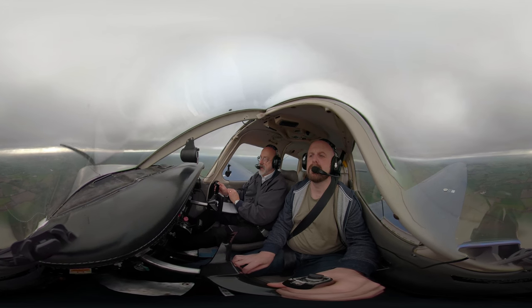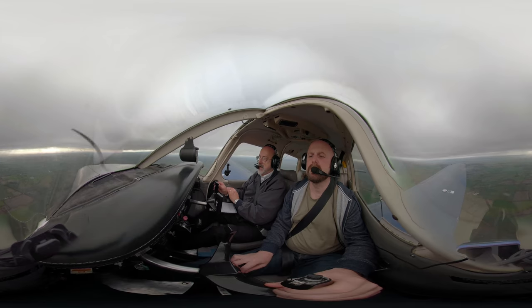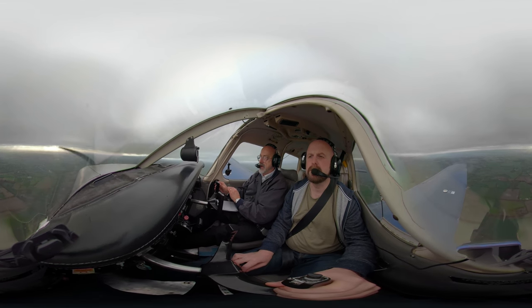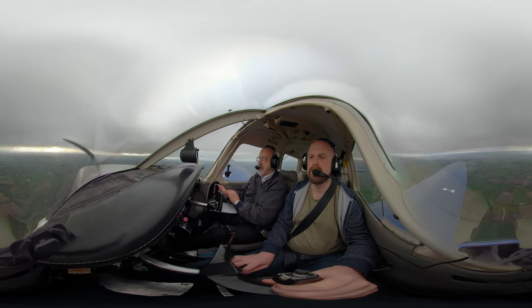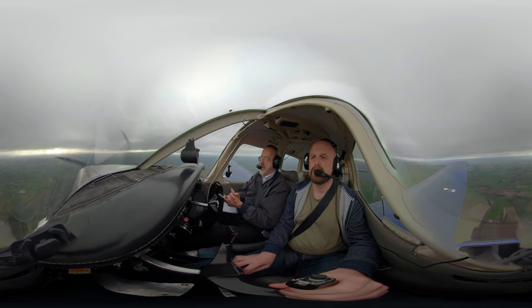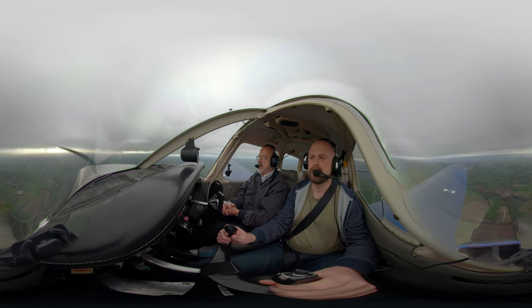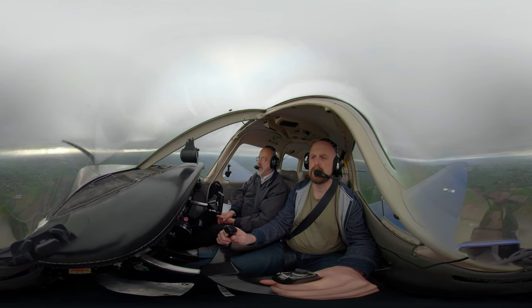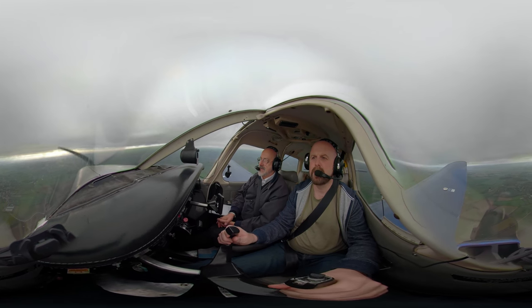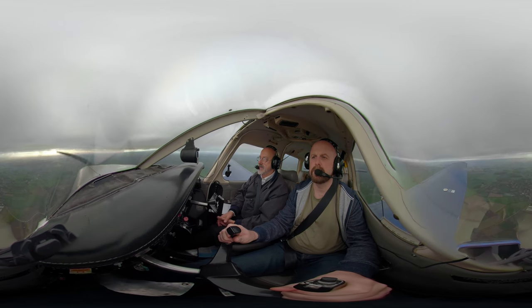So keep the wings level, and we don't want the aircraft to yaw to the right, and we don't want the aircraft yawing to the left either. So we're just making sure that the wings are level and that the aircraft is going in a straight line. So you try and keep the aircraft going in a straight line, with the wings level, and stop the aircraft from yawing left and right. Keep the wings level.